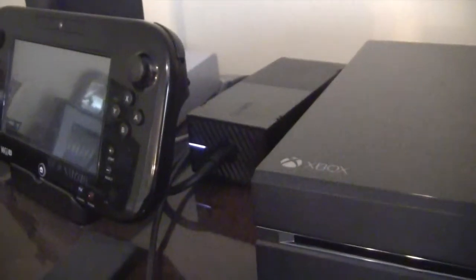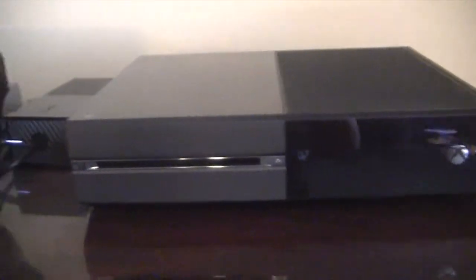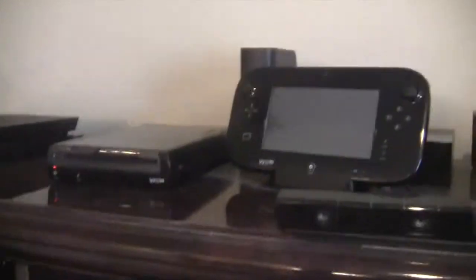I think it's obviously the biggest out of all three, and that's the power brick. I hate how they still have a power brick. It's kind of funny. It's the biggest system, and it still has a power brick, whereas PS4 and, well, Wii U has a power brick, but PS4 doesn't. And it's slightly smaller than this, so I don't know, kind of funny.